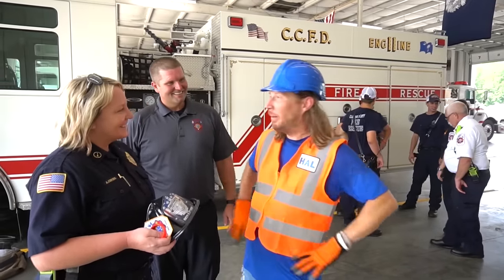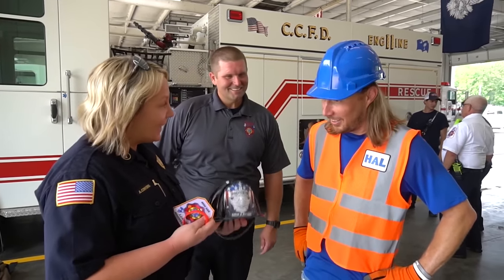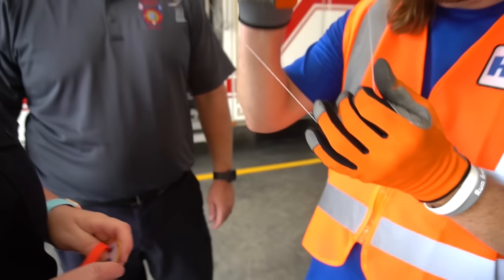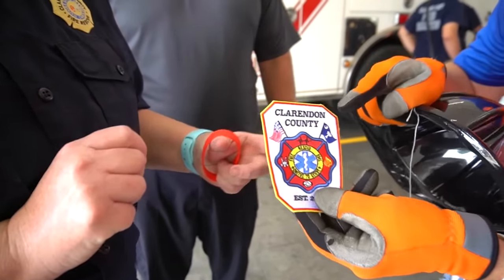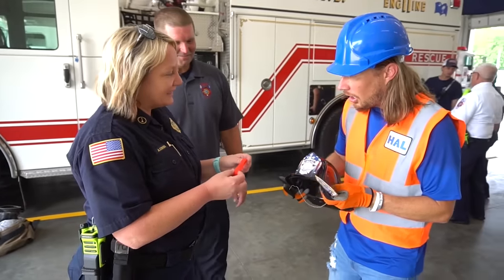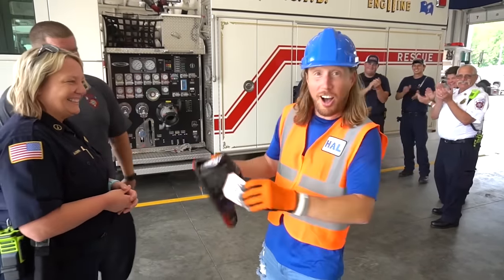It's been awesome. I've had an amazing time. You've learned a lot about fire safety? Yeah, of course. And you've helped us a lot around the station. Oh, yeah. So, we have this nice fire helmet for you. Check that out. It's like my very own fire helmet. Oh, that's great. We also have this patch we'd like to present you. Wow, that's really cool. Oh, that looks like the one on your arm. It does. And we have a bracelet for you. This is Clarendon Fire Rescue. Oh, that's amazing. Well, thank you, guys.